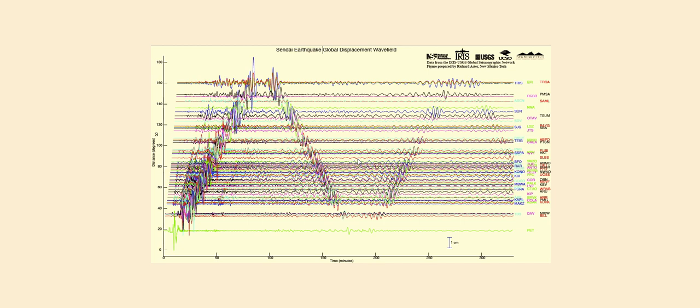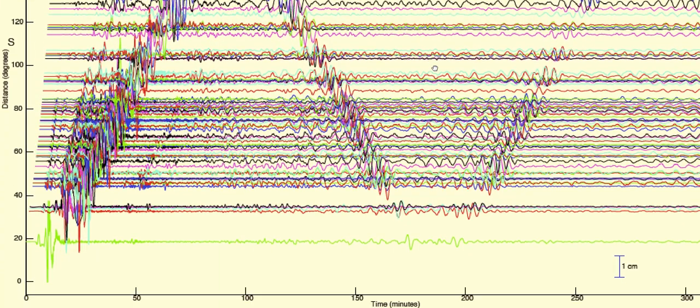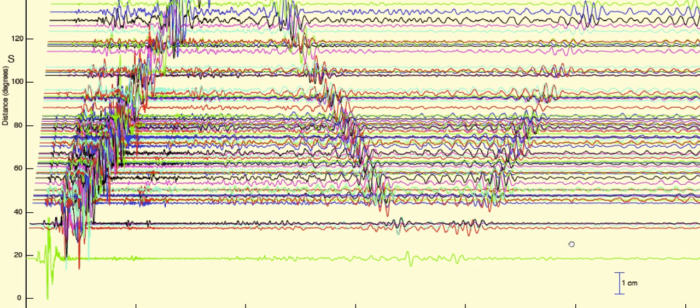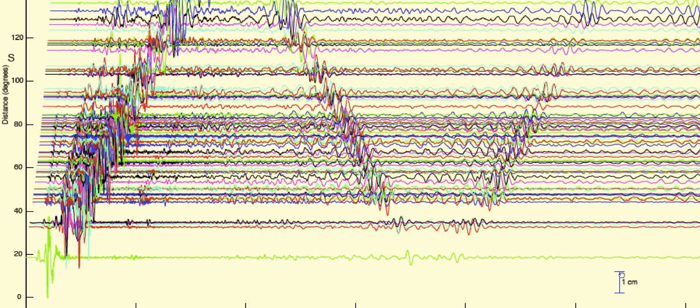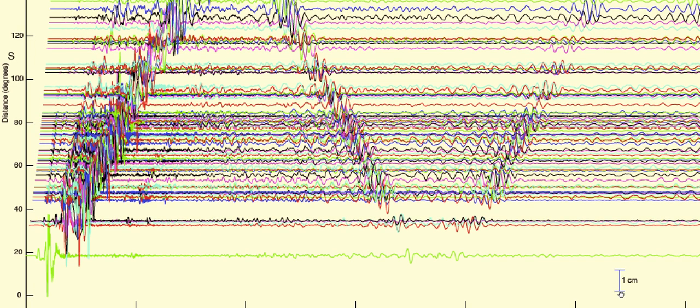Right. What you've got across the bottom is time in minutes. 0, 50, 100, 150, 200, 250, 300 minutes, better known as 5 hours. Vertically, you have two scales. This scale here is 1 centimeter of displacement of the instrument.